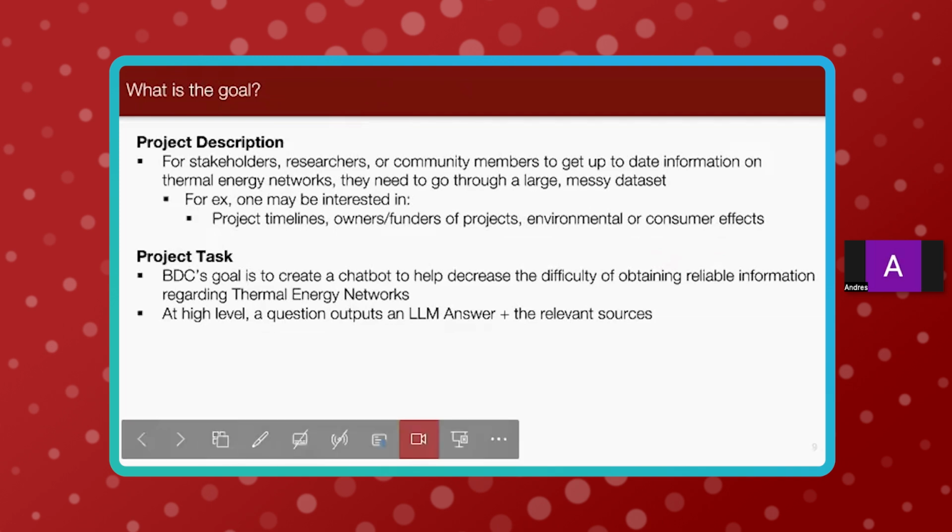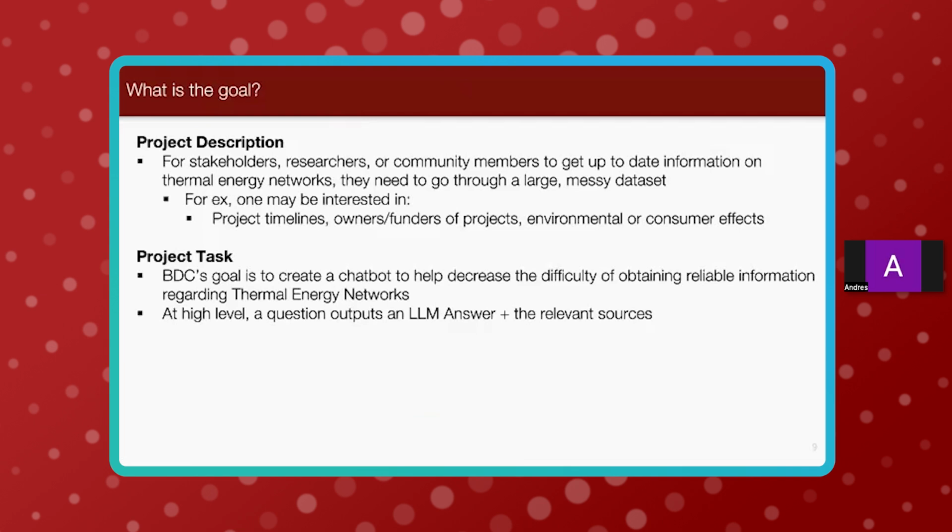To address this, the BDC has tasked us with developing a chatbot that makes finding information on TENS easier and more efficient. This chatbot allows users to ask questions and receive relevant answers generated by a language model, paired with the relevant sources for verification. This tool will reduce the complexity of data access, enabling the acceleration of implementing the renewable energy sources nationwide.